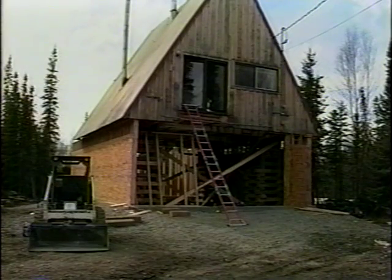This structure, when we arrived, was on a shallow pile foundation. The soils underneath it are very poor. They're highly saturated silt to 15 feet with ice starting at 20 feet. The structure was settling, causing damage to the skirting on it. The owner mentioned he wanted a garage.